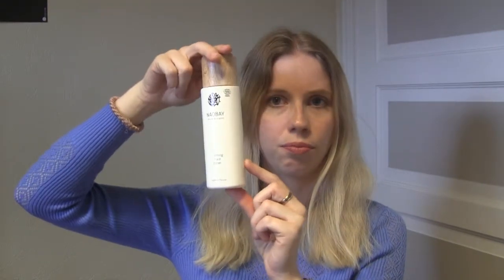And then we have a Naobay toner, calming face toner. I think this is cruelty free, yes, but this went bad, which tends to happen with more natural, cruelty-free, organic products. They have really fresh, good ingredients, but they do not have a very long shelf life. I could tell by the scent it changed, and this was a really good toner. I used up, it's probably about this much left. But I really liked it.